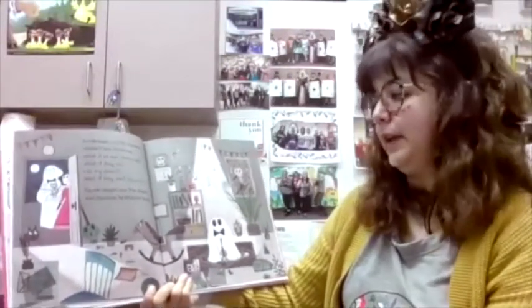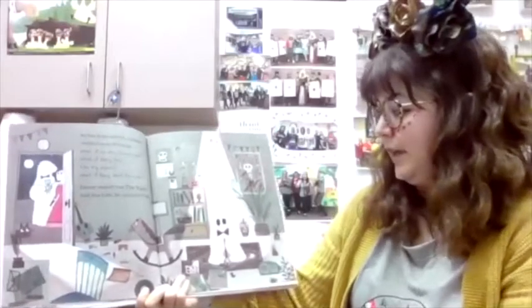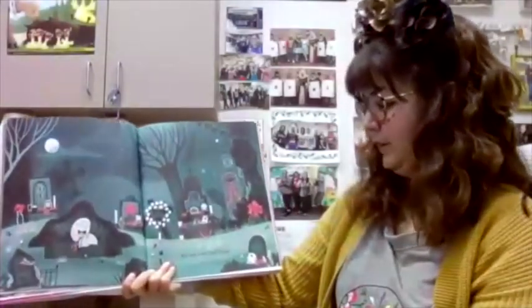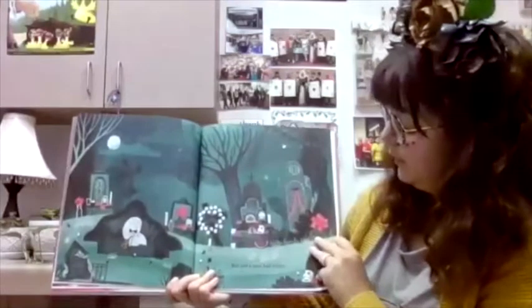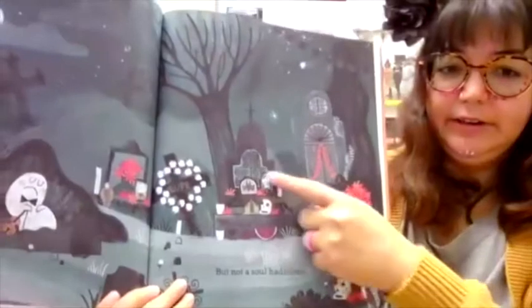As the days went by, Gustavo couldn't stop thinking, what if no one shows up? What if they don't like my music? What if they don't like me? Except tonight was the night, and this time he couldn't hide. But not a soul had come. Oh, poor Gustavo. He's there in the cemetery by himself. And also you can see here too, like here's an altar right here, the ofrenda.